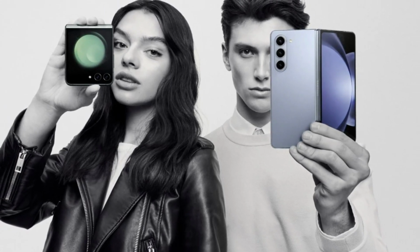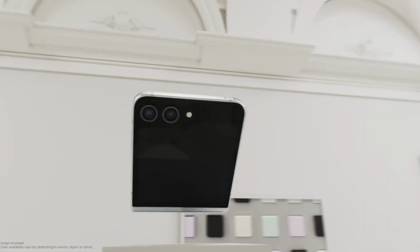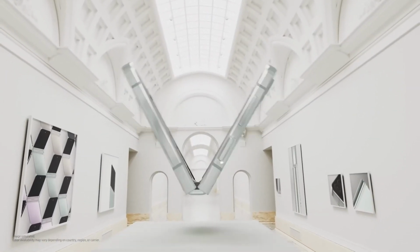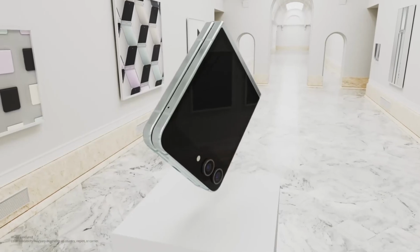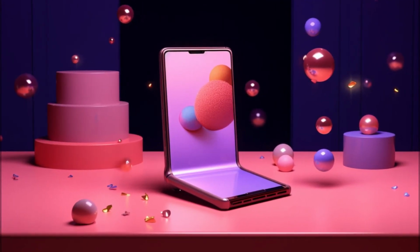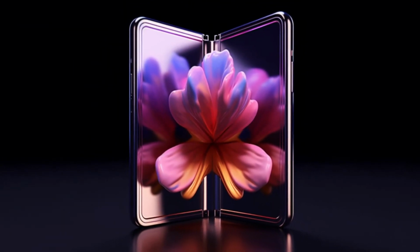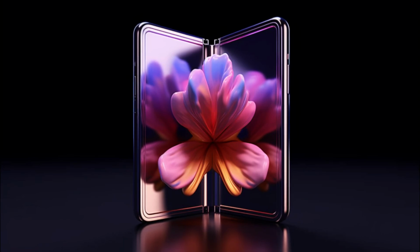Samsung is once again pushing the boundaries of innovation with its upcoming Galaxy Z Fold 6 and Z Flip 6. These devices are set to feature a revolutionary display technology known as IronFlex, which could potentially transform the design of foldable phones. Foldable phones have been hailed as the future of smartphones, but they have their share of challenges.